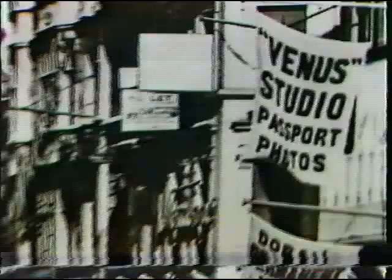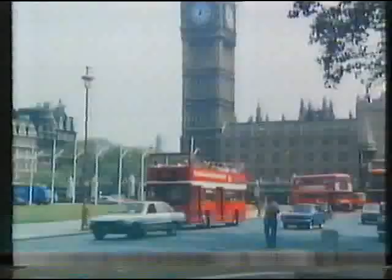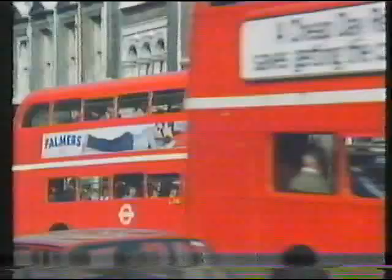London has always attracted visitors. It has always been crowded, busy, full of life. Not the place to come to for a quiet rest. A sightseeing tour in an open-top bus is an excellent way to start your stay in London.